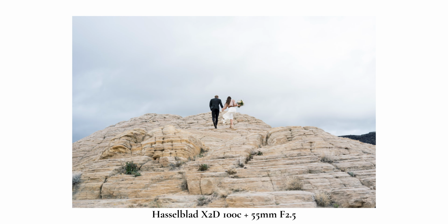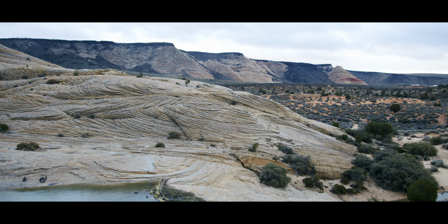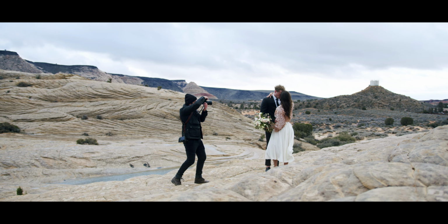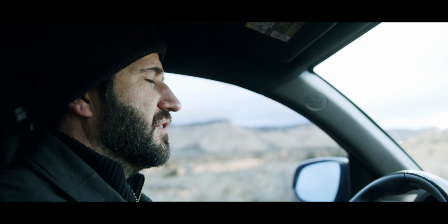Now, after comparing the shots, I do feel like the Hasselblad is slightly sharper, and that could just be the lens that we were using, but I will say that sharper isn't always better. I love the look of the GFX 100S because it resembles that softer film-like look. Obviously, I'm more familiar with the 100S.